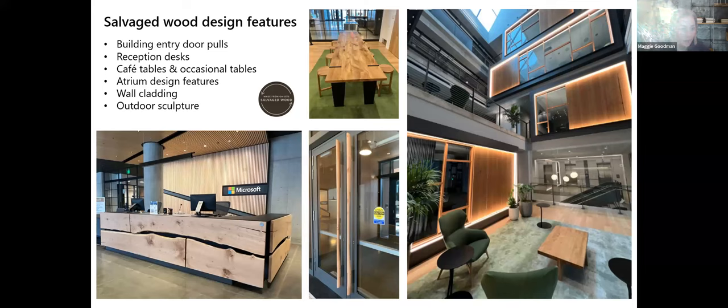So building entry door pulls, reception desks, cafe tables, occasional tables, atrium design features like you see on the right. We have wall cladding as well as an outdoor sculpture that's yet to be unveiled.